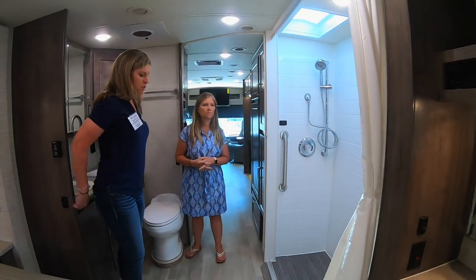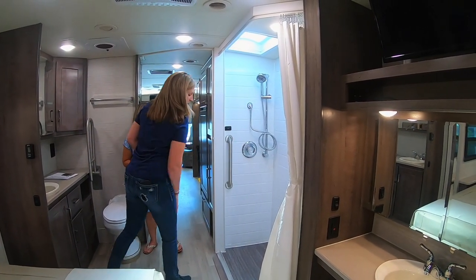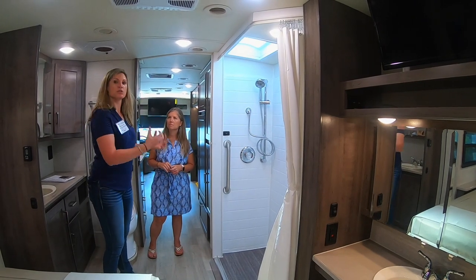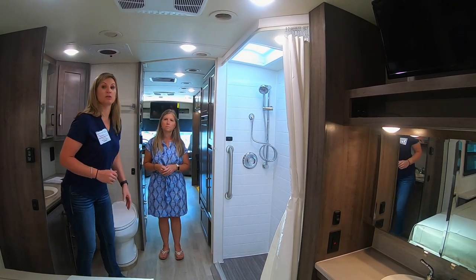Sure. So what we did is that we designed a roll-in shower. What this has is a marine grade in-floor pump right here. So it allows us to have a level floor in the shower. And then also there's no concern with drainage. And this whole area back here is then cordoned off by this accordion door.